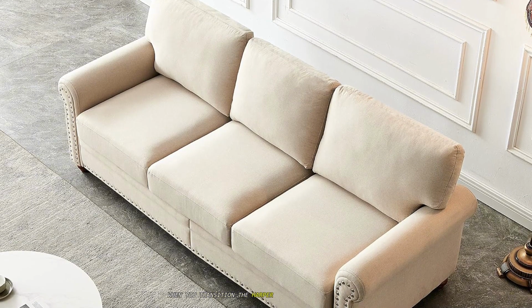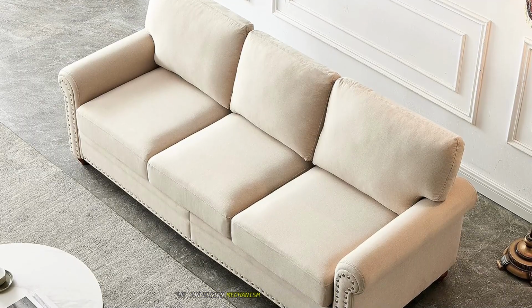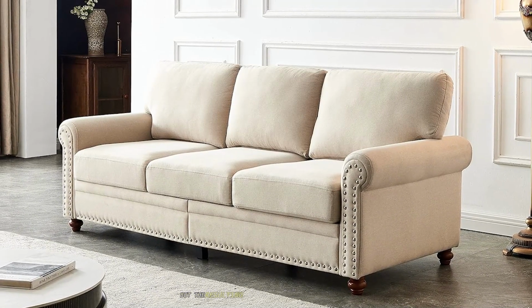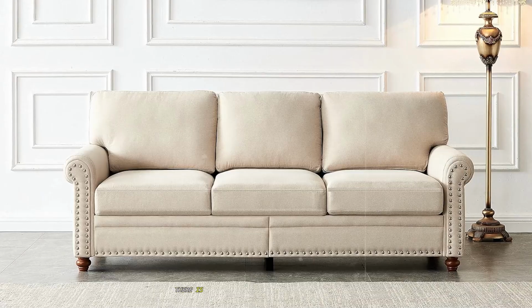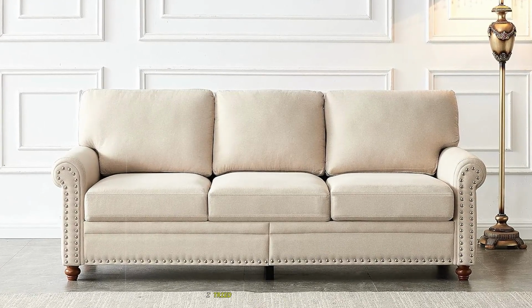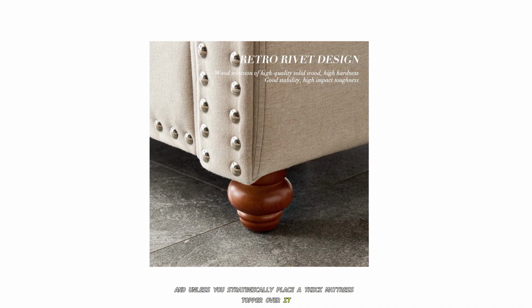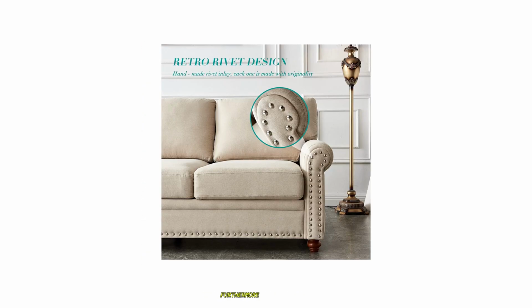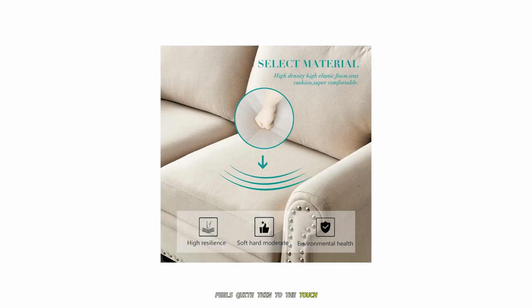When you transition the Harper into its sleeper position, the drawbacks become even more apparent. The conversion mechanism itself is relatively smooth, allowing the back to click down effortlessly, but the resulting sleep surface is far from ideal. Because of the way the cushions are constructed, there is a very noticeable hard seam right down the middle, where the back meets the seat. I tried sleeping on it for a night, and unless you strategically place a thick mattress topper over it, you are going to feel that wooden frame pressing right against your spine. Furthermore, the upholstery, while visually appealing from a distance, feels quite thin to the touch.